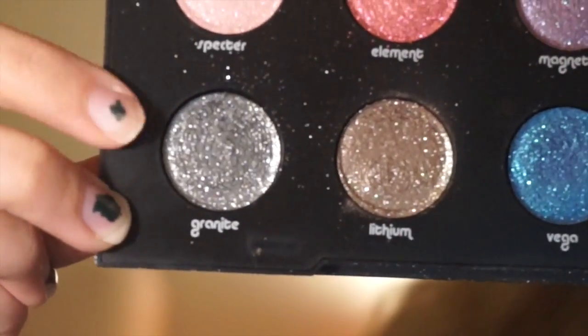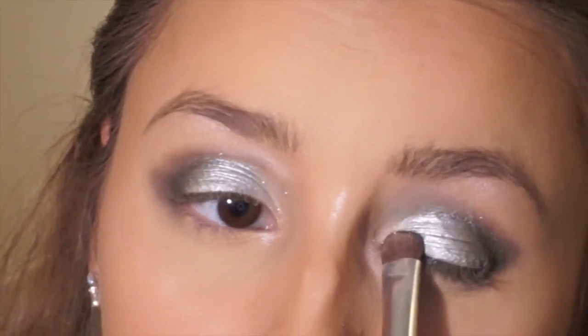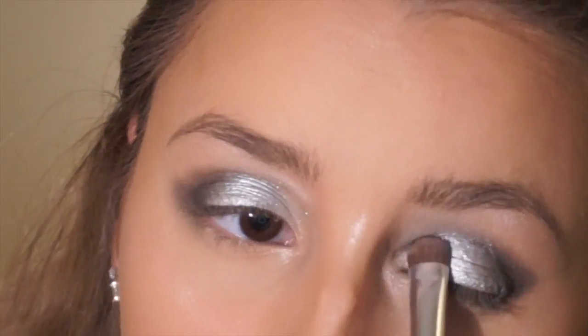Then taking the Moondust Palette by Urban Decay in the color Granite, I'm taking that color right on the inside of my eye just to create a small halo effect.